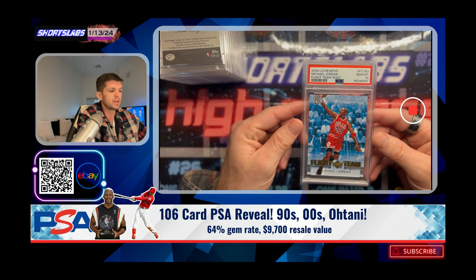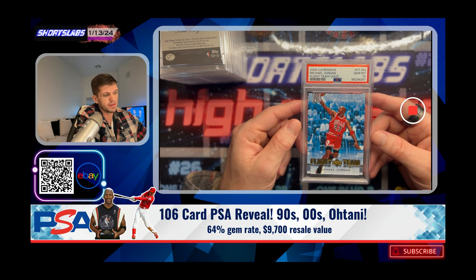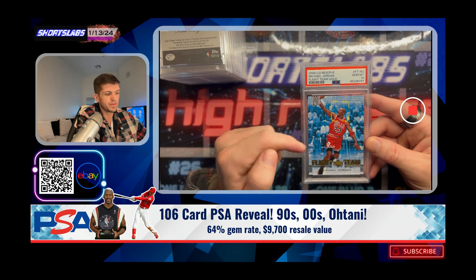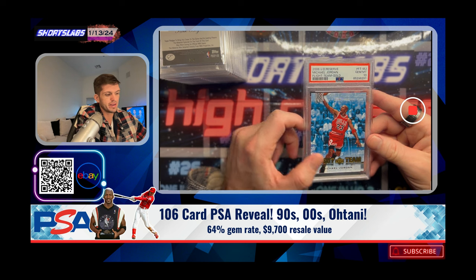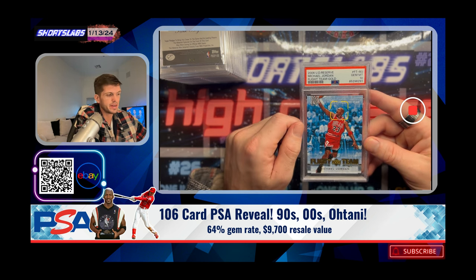Last one, and this is a big one. I think that they mislabeled this. I may have mislabeled it whenever I submitted it on the submission form. Upper Deck Reserve Flight Team Gold. So I don't think this is Upper Deck Reserve. I think this is regular Upper Deck. It does have the gold lettering, which I think all the regular ones do have.